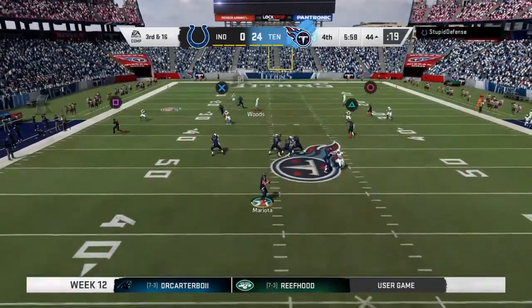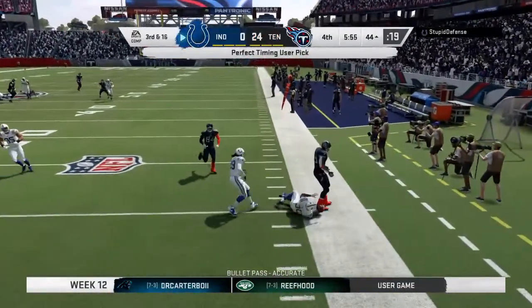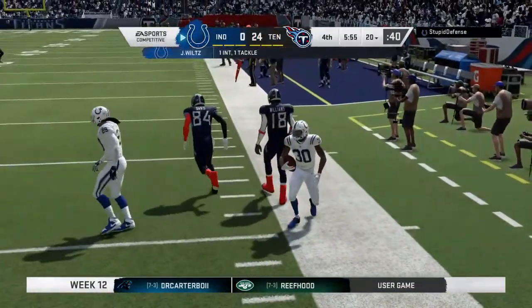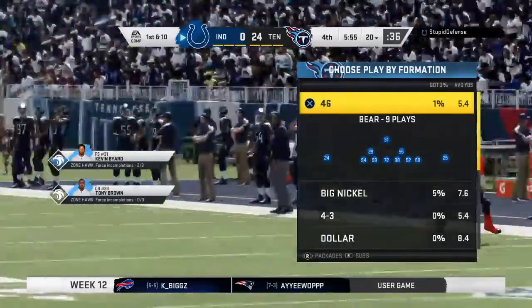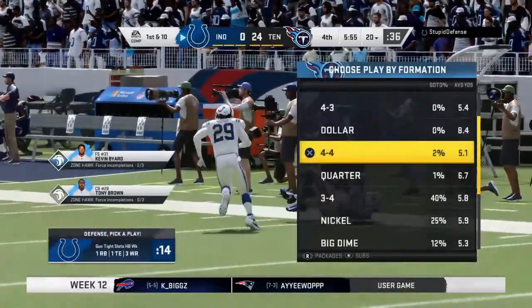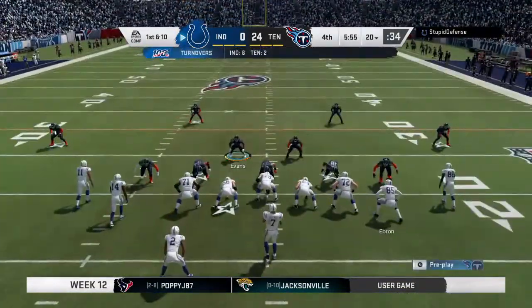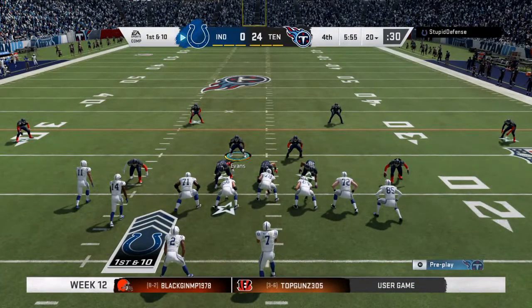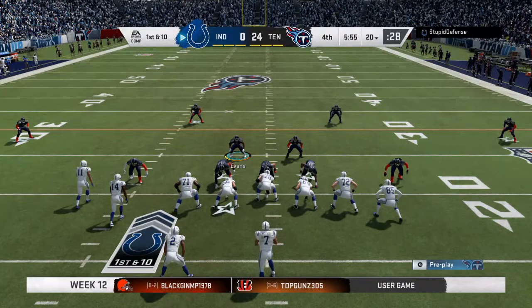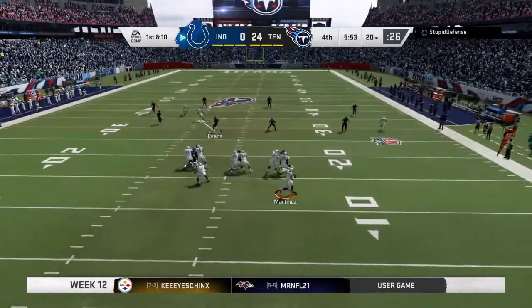Working out of the gun, Mariota. Try to get it to Williams, but it's intercepted. Picked off at the 21. And a big turnover there as his guys will get the football back. So they get the takeaway, but that's just step 1. They still have a lot of work to do. But they don't want to focus on that now. Now it's about getting the ball in the end zone and hoping they can take it away again. Yeah, still a 3-score game, though, 4th quarter.